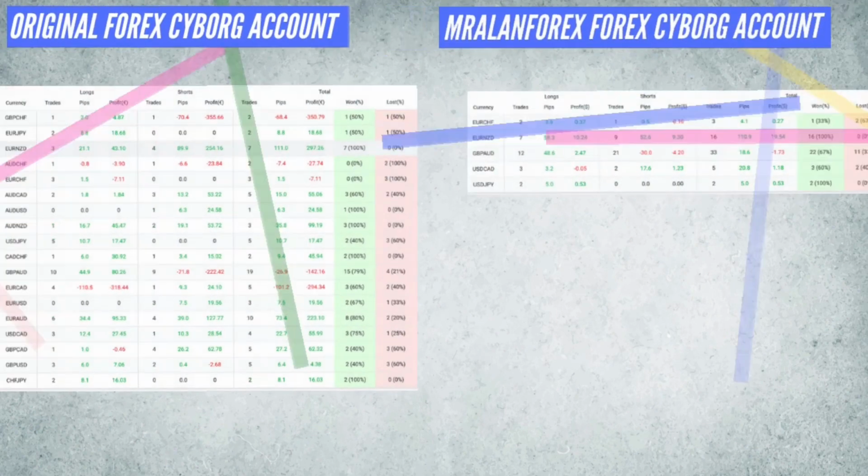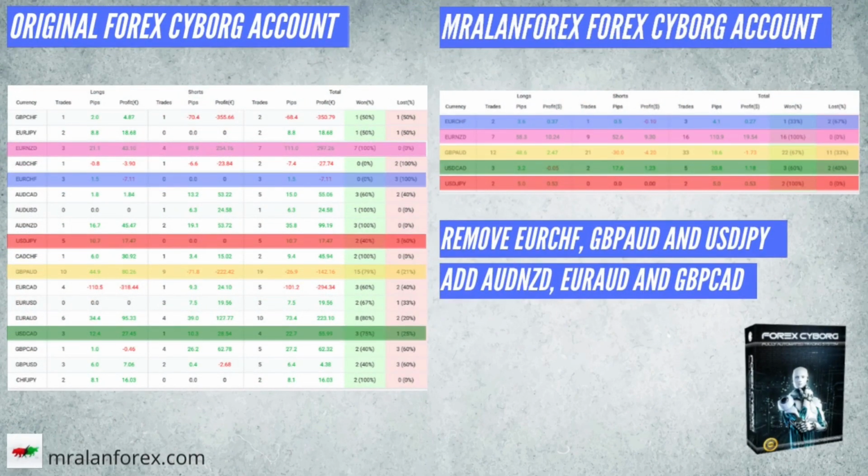Okay, so what I'm showing here are the results from March 2021 to present date, June 2021, across the whole range of currency pairs which you can get from the actual MyFX book Forex Cyborg account versus that of mine, the Mr. Allen Forex one. I've color matched the Forex pairs in both tables so I could compare them. There are differences in the results as I'm using a different broker to the author's original. You can see my results for the same Forex pair are slightly better due to my broker selection.